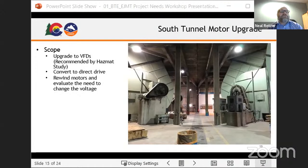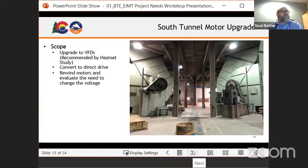Essentially, it increases safety and decreases energy costs. That one's going to be a much larger project. I don't want to go into the details, but that'll be about a $25 million project, as opposed to $10 million for what we just completed. Next slide.